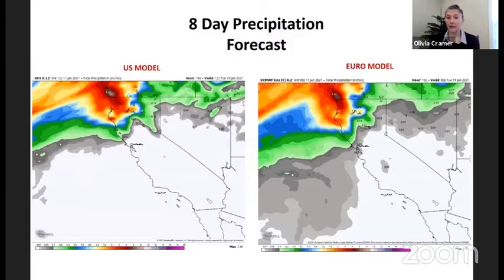So currently in the 8-day forecast for both the US model and European model, we are not seeing any kind of precipitation activity locally or within the watershed. Next slide.